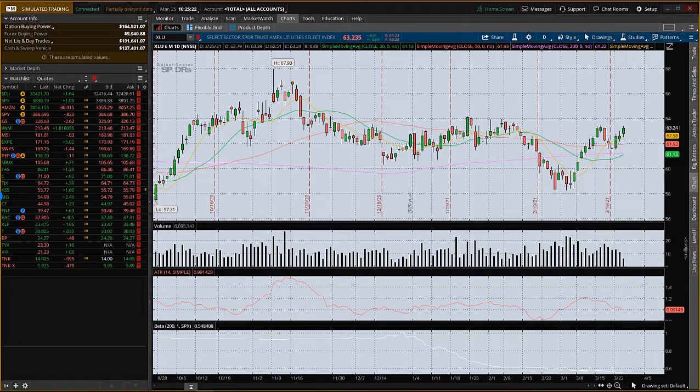So let's get right into it. There it is, my Thinkorswim account. Now I went ahead and saved us a bunch of time. I took a top-down approach and decided that I'd stop at the sectors. Guys, we look at the markets, the sectors, and then stocks inside the sector. But I found a sector that I liked.